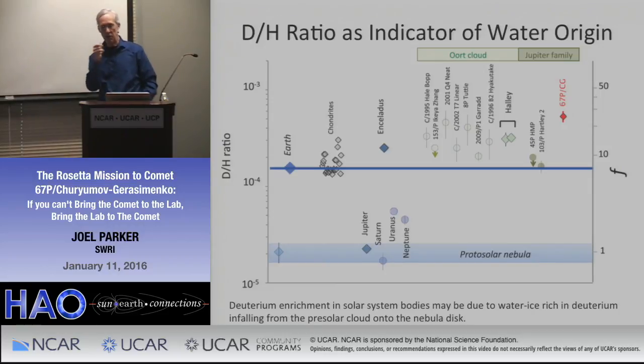This is interesting for a couple reasons. First of all, it means perhaps comets were not the main source for water.